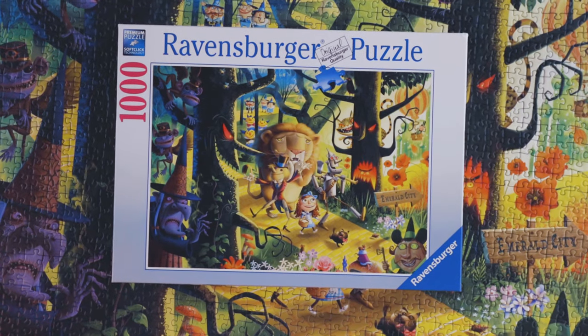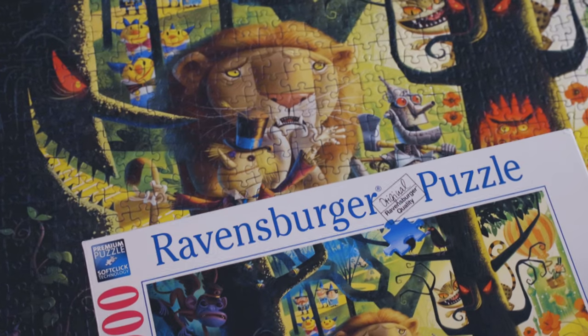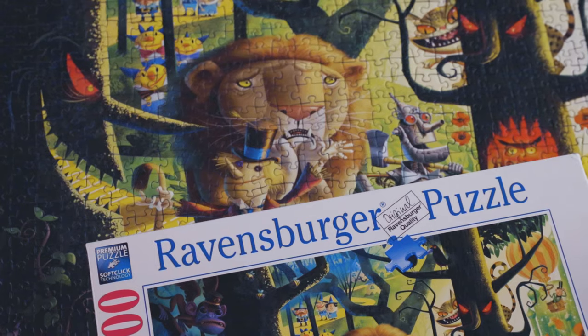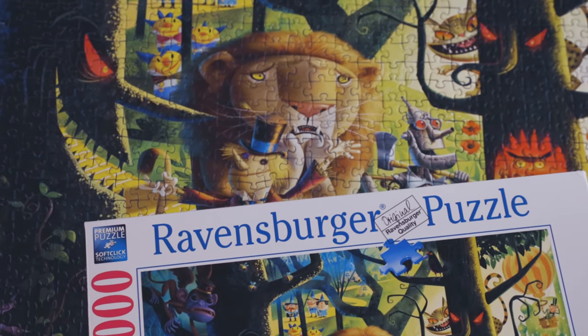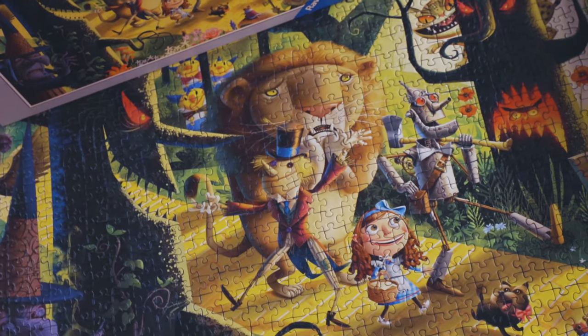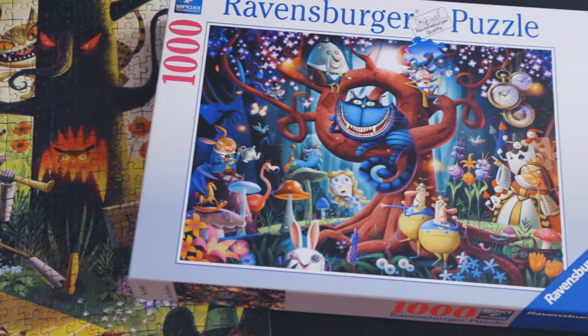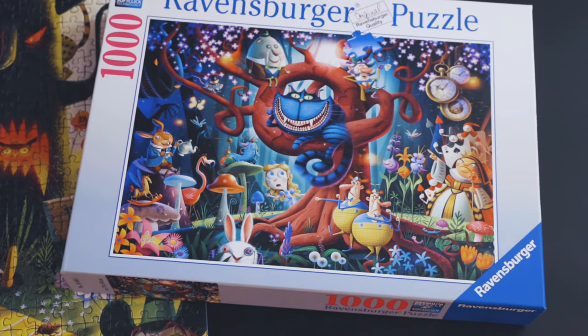Manufactured by Ravensburger, this unique premium quality puzzle was an absolute blast to put together. Its bright greens and warm yellows carry comforting vibes as well as an overall light atmosphere, which is significantly contrasting with Dean's other puzzle, Most Everyone is Mad.